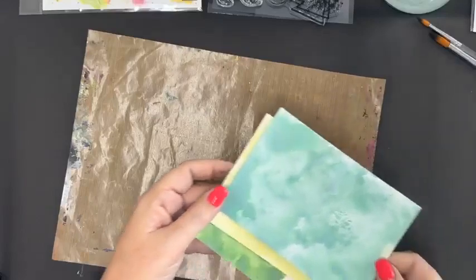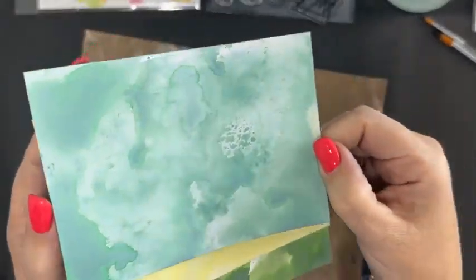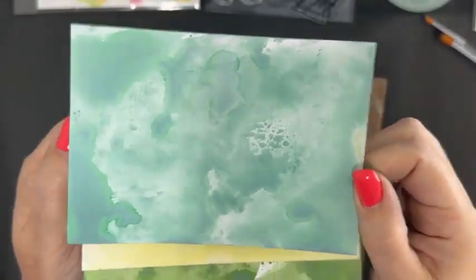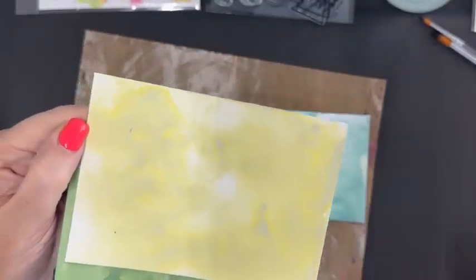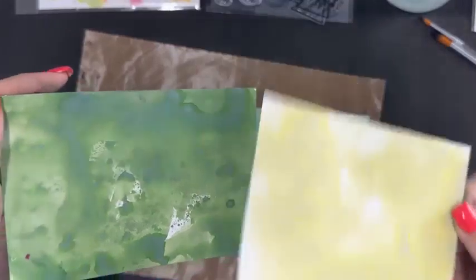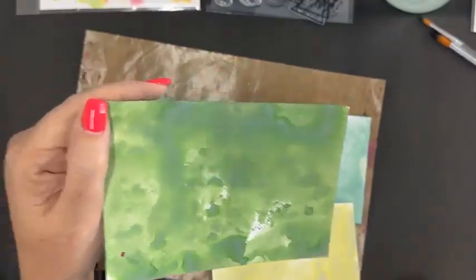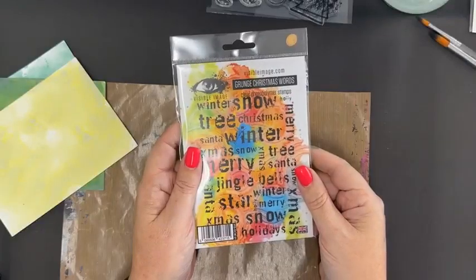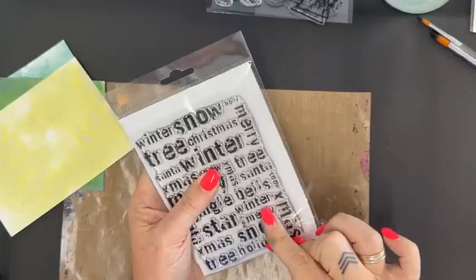So here are my three backgrounds that I did earlier with that smoosh technique. And they have dried up really, really nicely. That looks pretty good. It's a nice dusty green. This was that shabby shutters, which is more of a limey green. And this one was rustic wilderness, which I do believe is my favorite. I'm going to use this grunge Christmas words background now, and I'm going to stamp on that background.